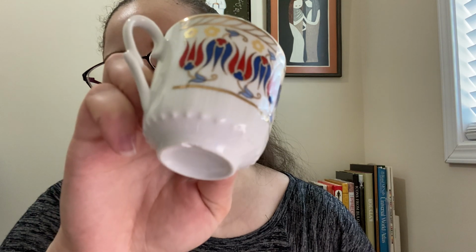I believe it's both transferware and painted. I believe the pattern is transferred and then the color is applied inside of the sticker. So I believe that's what it is. I really love the detail of the little handle. The only unfortunate thing is there is a little chip right there. You can see right there, but it doesn't take away from the overall beauty of them.